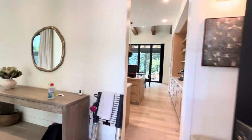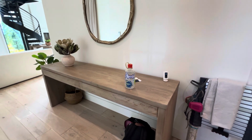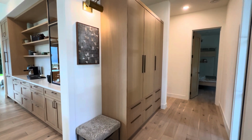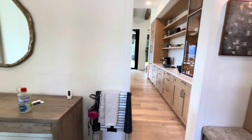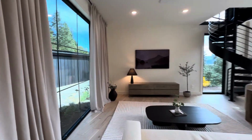All right, as we come in the front door, we got this really nice entryway, big landing zone here for all kinds of stuff. A nice built-in for coats and shoes and everything, keep that tucked away. So there's not a formal hall closet per se, but lots of room here. Coming down to the left, we'll work our way clockwise through here.